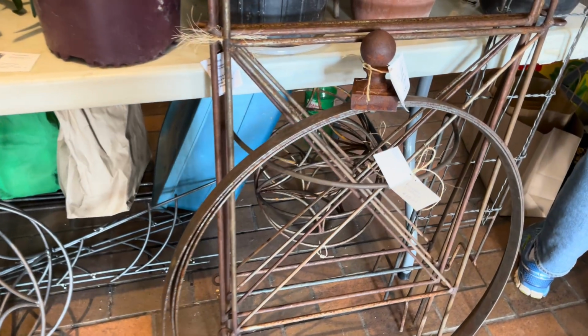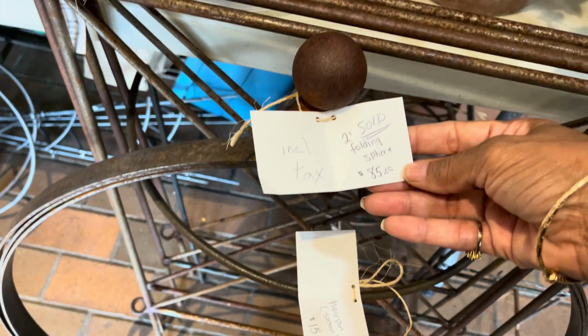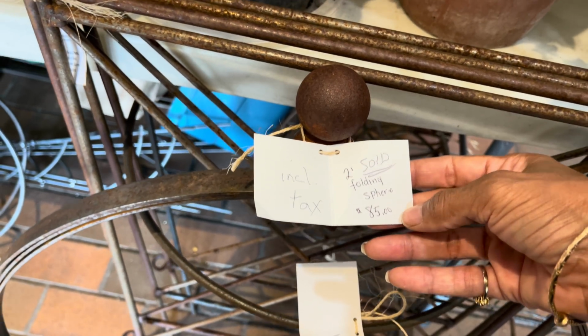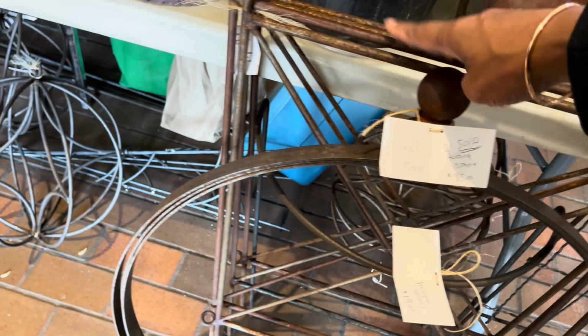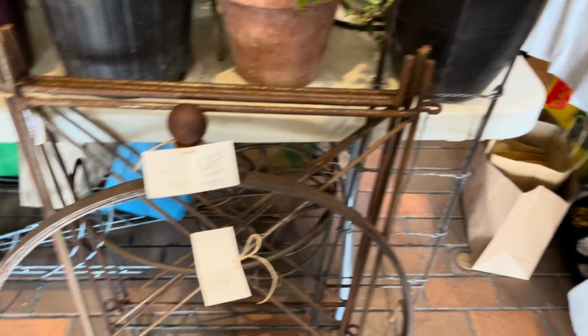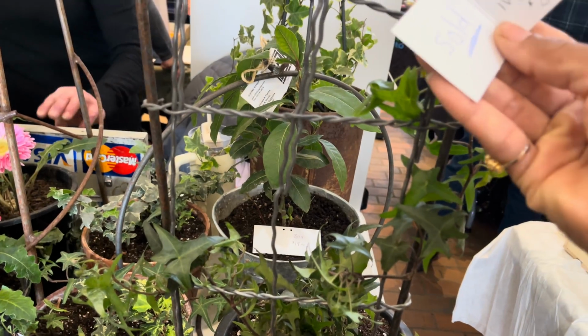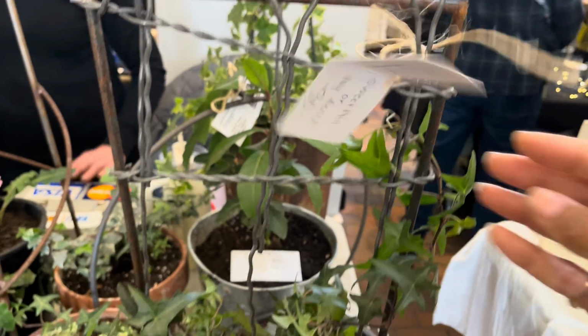If I had a garden, I definitely would be adding some of these beauties. Oh, this one's already sold. Good choice to whoever picked that up. And they've got some trellis. Even this one back here is interesting. She's also sold. Another fantastic choice.